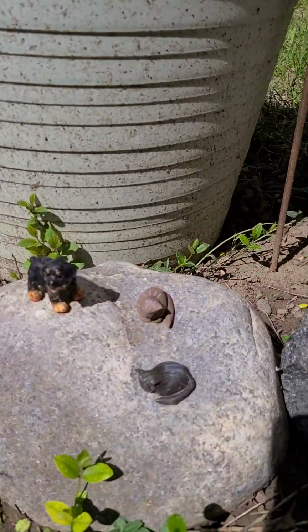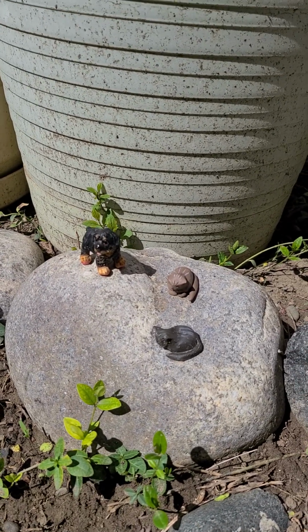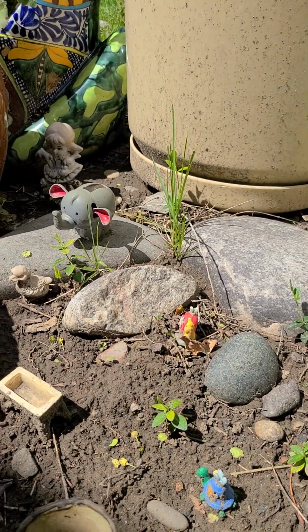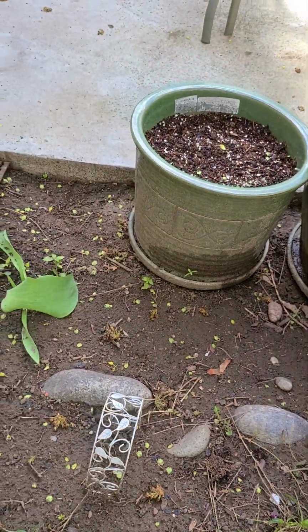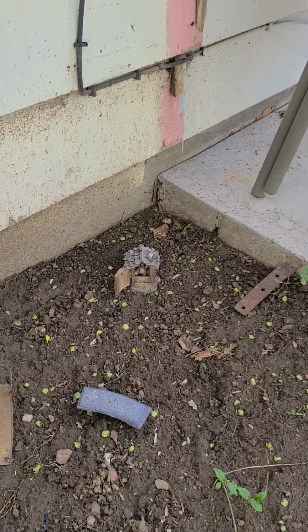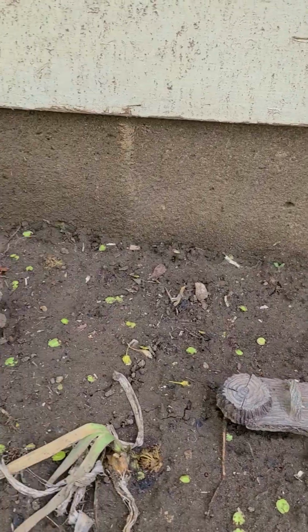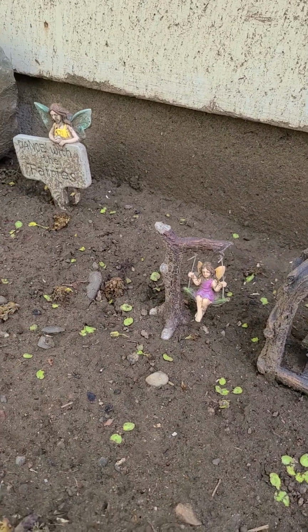And then I have a tribute to my previous four-leggers. I've got a Zervin, a Queena, and a Rocky up on that rock there. A little bit more for the petting garden. The entryway. And then we have got the playground. There is a little bear in that toilet there. Got the gnome and a fairy on a swing there.